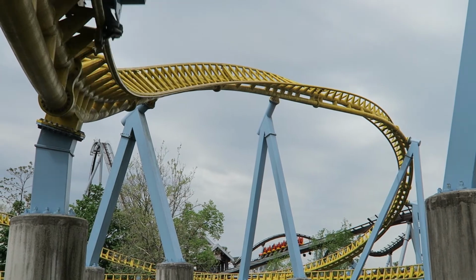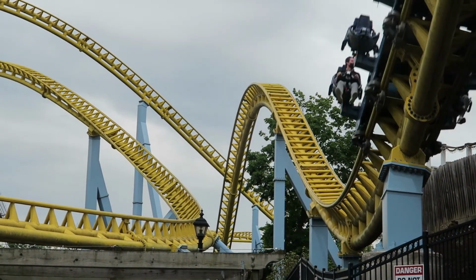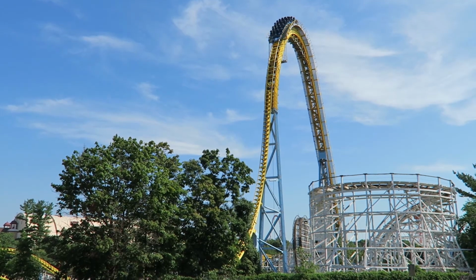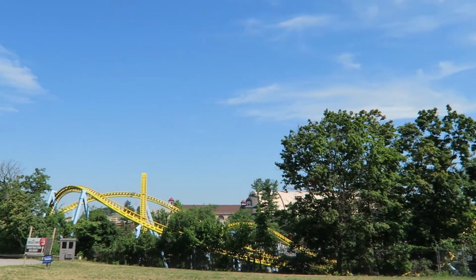The drop in the back row is one of the best drops I've been on, the way it's shaped, the way Intamin has shaped and profiled these hills. But I think the layout actually kind of lacks a little bit, and it's kind of boring. It's maybe a hot take for me to say, but let me know down in the comments down below if you're a Skyrush lover or a Skyrush hater.